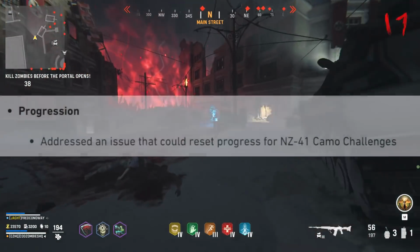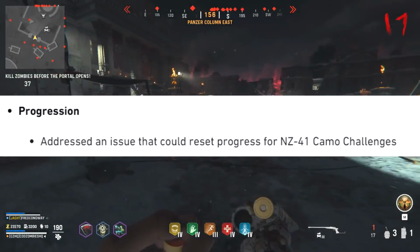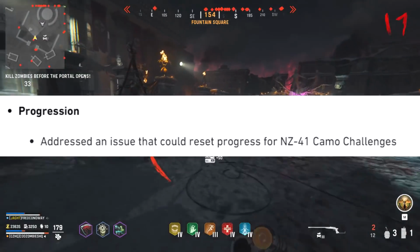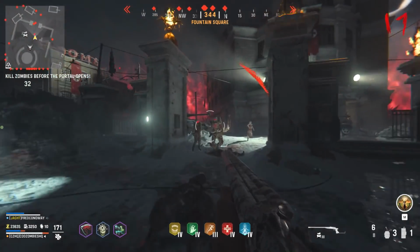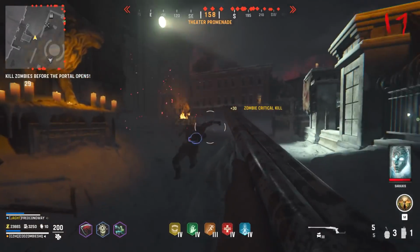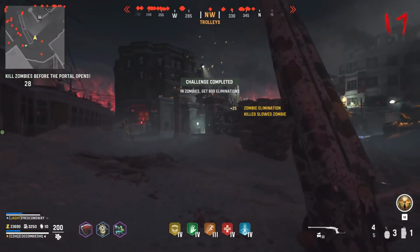Treyarch says that they've addressed an issue that could reset progress for the NZ41 camo challenges. So if you used it in zombies beforehand, there was a chance that it could actually reset your progress for camo challenges. Absolutely brutal if you weren't aware of this beforehand, but Treyarch says they have fixed this as part of their latest update.